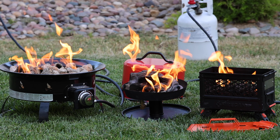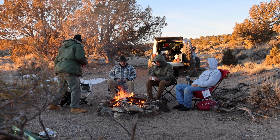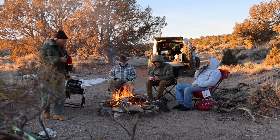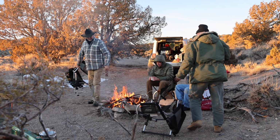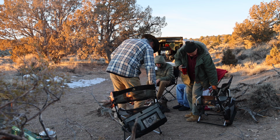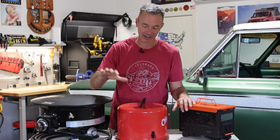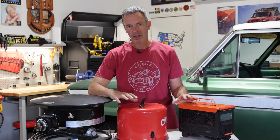Now, there's also the fact that there's no smoke. How many times have you sat around a campfire and you've got to start moving your chair because the wind changed, you get smoke blowing in your face? With these, you don't have that problem. Also, there's no sparks coming off of these guys, so you don't have to worry about something catching fire. That's a big benefit.